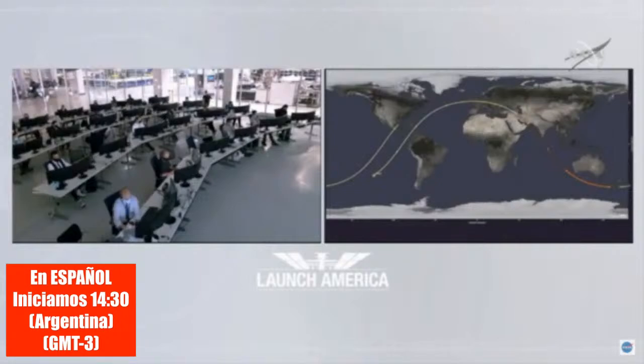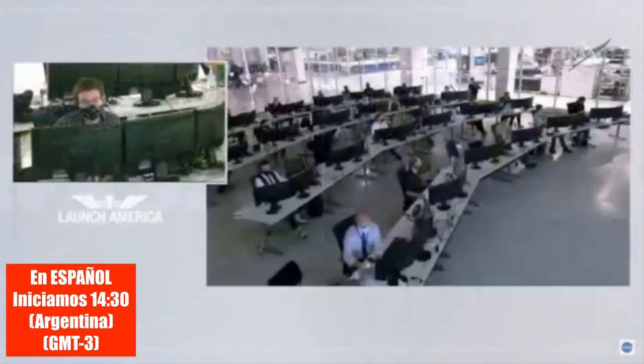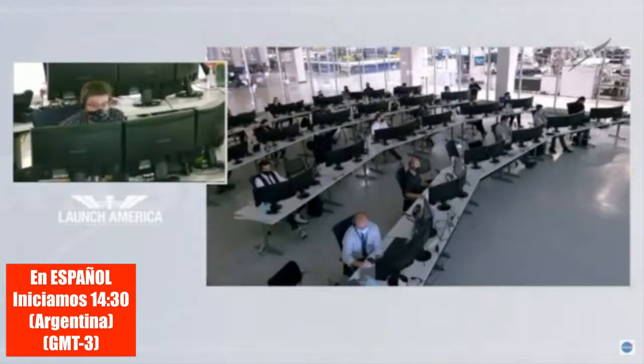Dragon, SpaceX, we show nominal leak check. Copy, show the same.